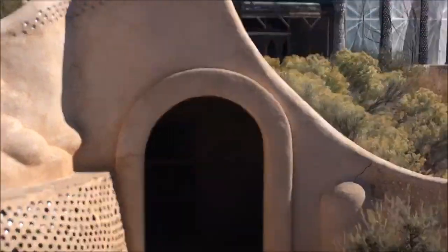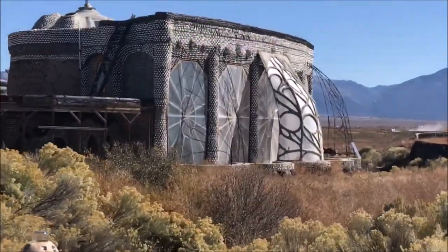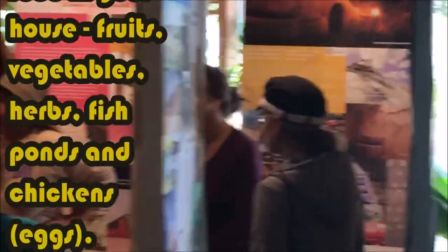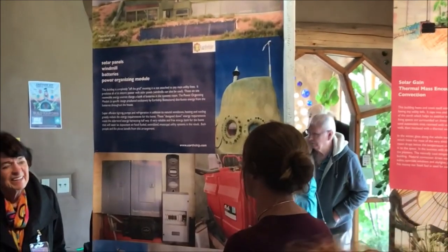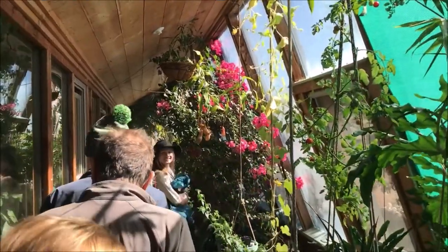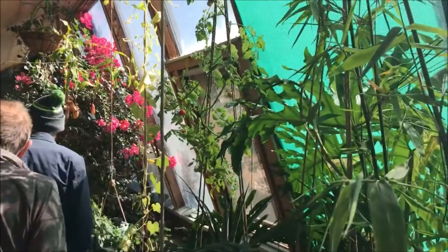Some interesting structures. And again, all this is made out of recycled materials. This is the visitor center. Everything that they could ever want. It just really depends on your system, what you want to spend. But it's pretty standard from what I've experienced. So this is the greenhouse. They actually grow food here. Living off the grid.